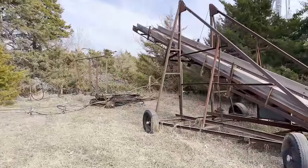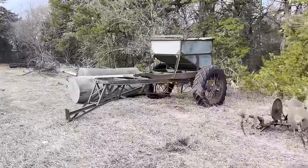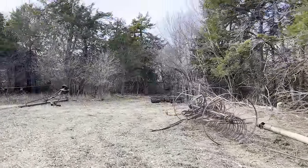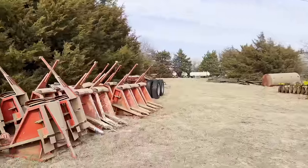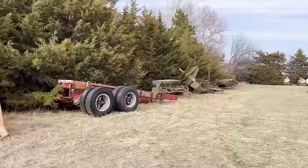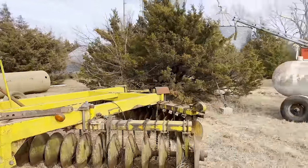All sorts of junk. This whole Superior's kind of neat. Don't see anything super good yet. Looks like mostly just scrap iron back here. Bunches and bunches of iron out here, all lined up down here. This is all just scrap iron right here in this tree row. All this is scrap here.